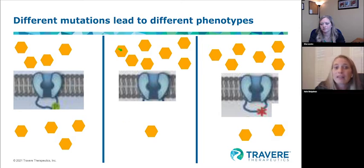But when you're a cystinuric, that's not working right. Maybe it doesn't completely stop working. Maybe it works a little bit, so some of it comes out, and your urine's not as concentrated. Or maybe it's not quite as mutated, so a little bit more comes out, but you're still concentrated up here. So you're still going to have a high concentration of cysteine in your urine. And that's when your stones start to form.